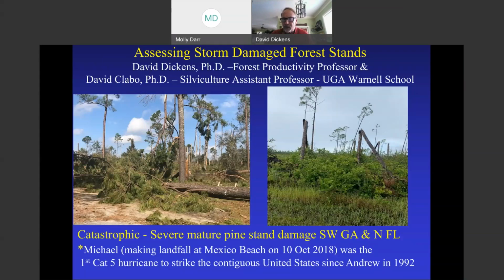And if you note, one thing to point out right away with the right photo, look at the wispy crown trees that are still standing. These trees' crowns act like sails. The bigger the crown, the longer the crown, the higher the probability, unfortunately, that that tree is going to succumb at these high wind speeds to the hurricane sustained winds. It seems like the wispy crown trees are the ones that we see standing.